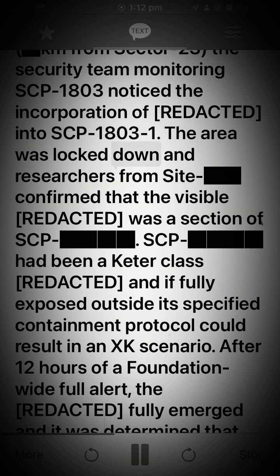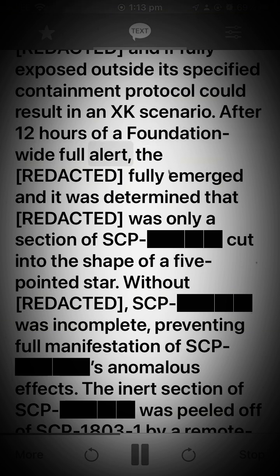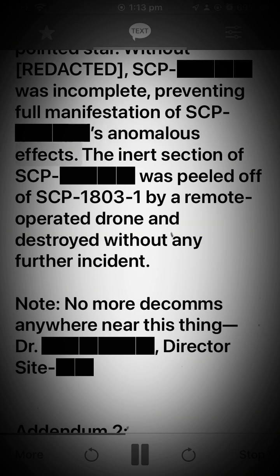SCP-1803-1. The area was locked down and researchers from the site confirmed that the visible [redacted] was a section of [redacted]. It had been a Keter class [redacted], and if fully exposed outside its specified containment protocol could result in an XK scenario. After 12 hours of a Foundation-wide full alert, the [redacted] fully emerged and it was determined that it was only a section cut into the shape of a 5-pointed star. Without it, the SCP was incomplete, preventing full manifestation of its anomalous effects. The inert section was peeled off of SCP-1803-1 by a remote-operated drone and destroyed without any further incident.